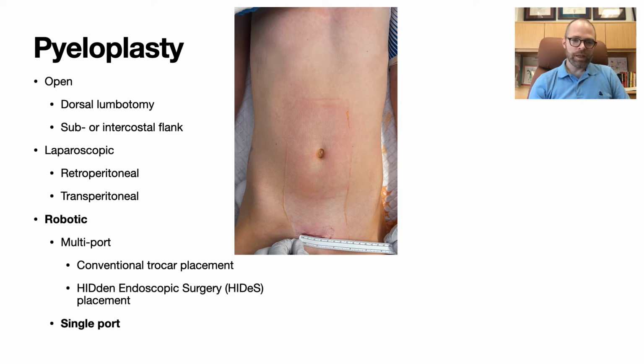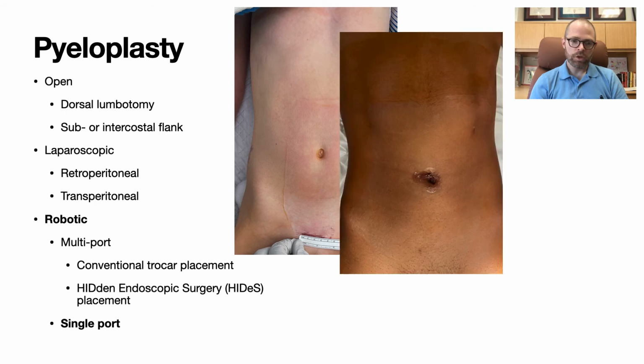A newer advancement, and that's a controversial statement, is the single port robot. This involves, instead of multiple ports like we saw before, where the arms come from out and then converge to a center, a single larger trocar starting in the middle and the arms converge out. And we can do a pyeloplasty in children like we see here through a very low 3 centimeter incision and work up into the flank to repair the ureteropelvic junction obstruction, but the incision is completely concealed.